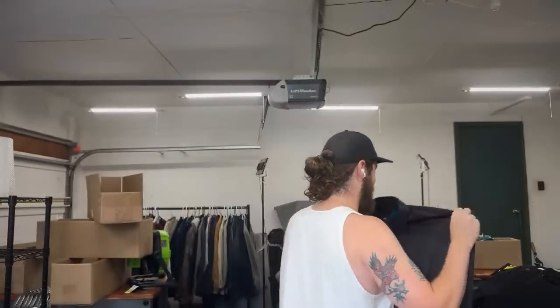Paid $4 for a black Untuckit shirt. Not a great item. Just picked it up because it was cheap and it was in a black colorway, which sells just slightly better.